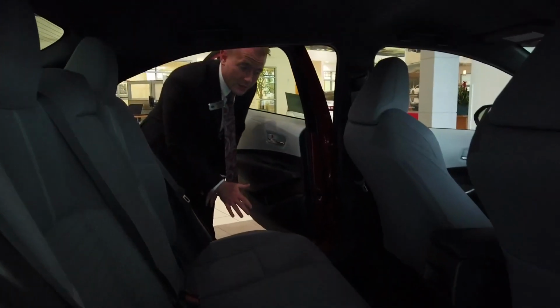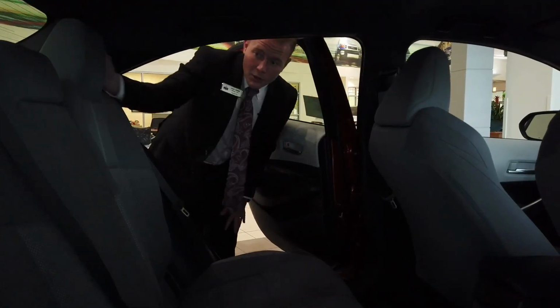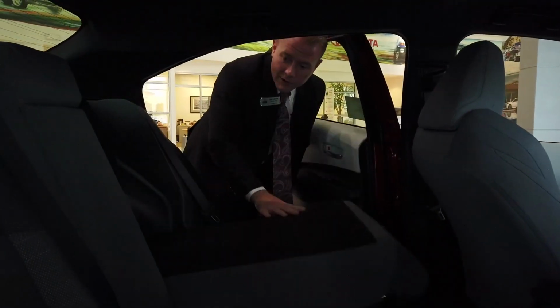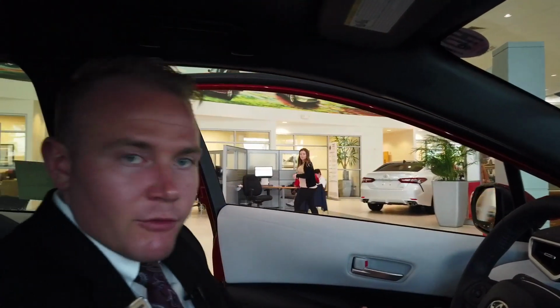Moving into the back seat of the vehicle, we do have a ton of rear leg room now, which is really nice. Plus, both of the seats fold back very easily right into the back, and you have 2 USB ports for your passengers as well. Moving into the front of the vehicle, which might be my favorite part.